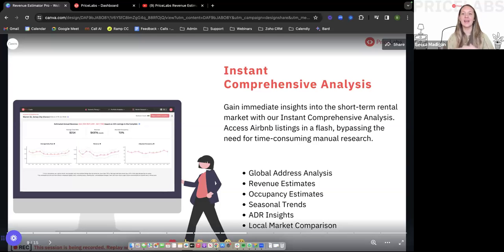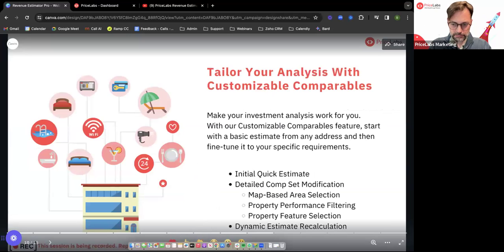So we're not just saying, hey, of all of the 2 bedrooms in this area, you can go in and quickly customize your comp set to ensure that we're actually looking at comparable properties, right? So are they in a specific neighborhood? Are they pet friendly? Do they have a pool? All of that. You can actually select which listings you want to hand pick as your comps, and then all of the analysis will be done off of those.